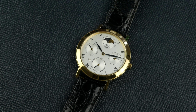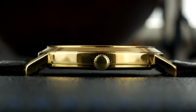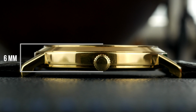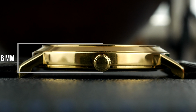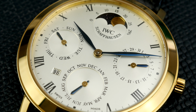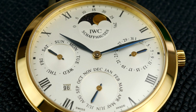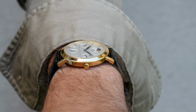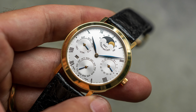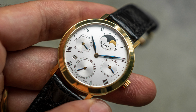Contrary to the Da Vinci, this was not an automatic watch. It was actually manual winding, but this led to the remarkable thinness of the watch at only 6 millimeters. And at the time of introduction in the mid-90s, this was actually the thinnest mechanical perpetual calendar on the market. On the downside, considering it's a perpetual calendar, it was manual winding, and it's based on a Jaeger-LeCoultre caliber that's only 3.15 millimeters thick. Yes, we have a very slim and elegant case profile, but a manual winding movement. So that's a bit tricky, you know, when you have a perpetual calendar that's manual winding, you can't really just put it in the winder and keep it running, so to say.